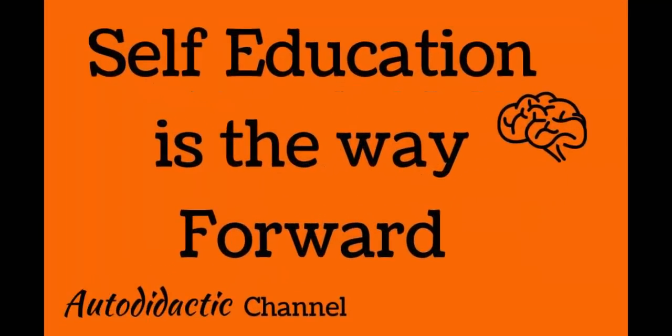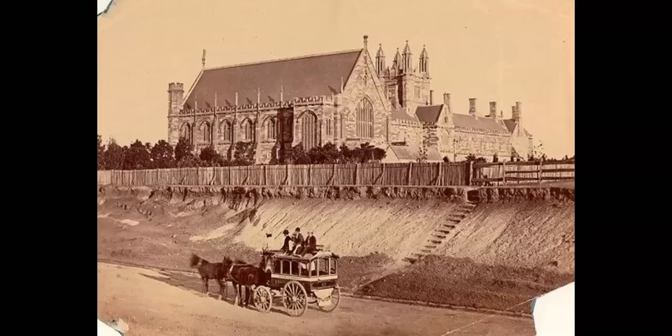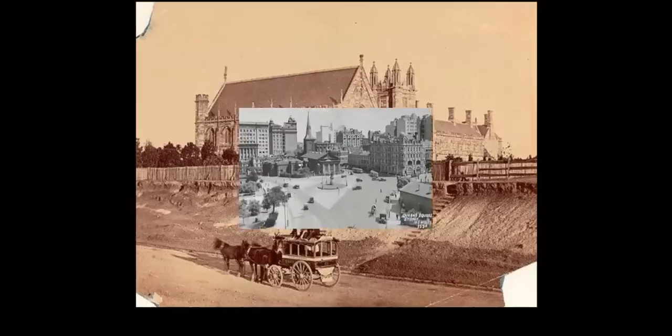And as always, autodidactic means to be self-educated, and in this world we all need to be self-educated because it is quite clear that the story they're telling us is a complete fabrication. And that's kind of what we're going to look into today.